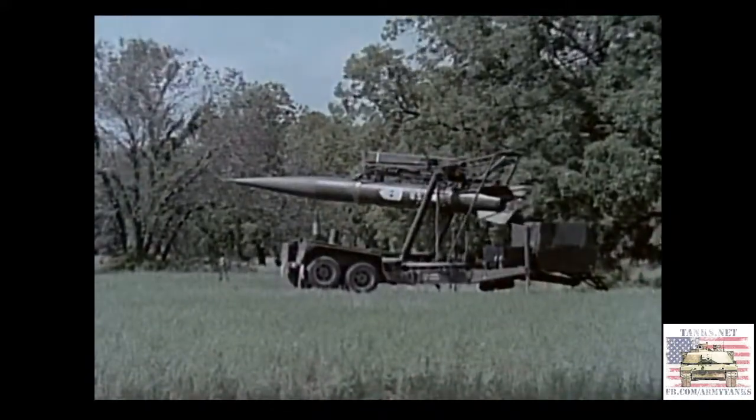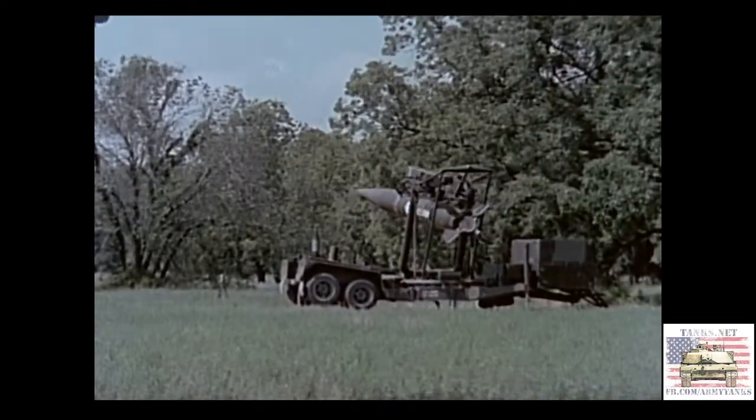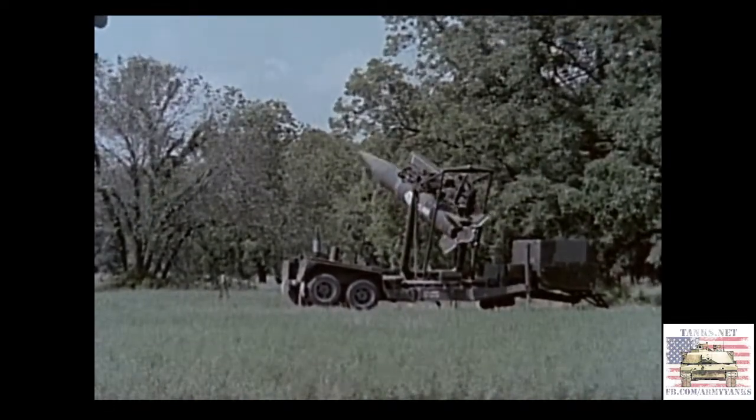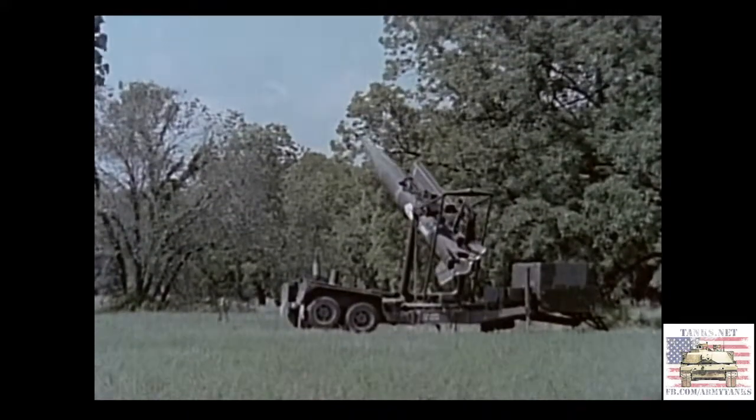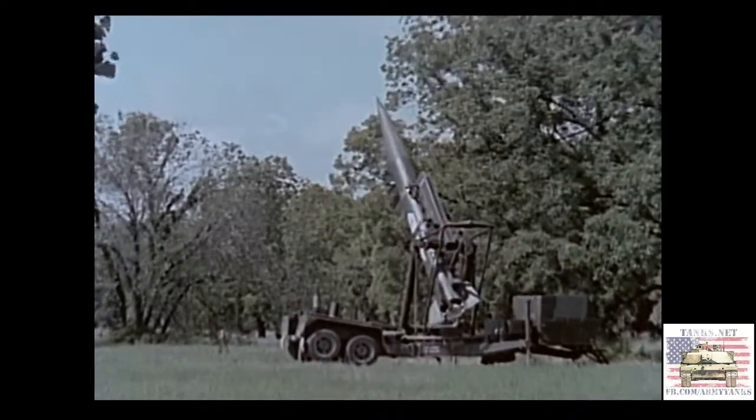During the final seconds, the missile is automatically elevated 5 degrees, slews to the firing azimuth, and rises to its firing elevation of 75 degrees. The range of the Sergeant is from 25 to 75 nautical miles.